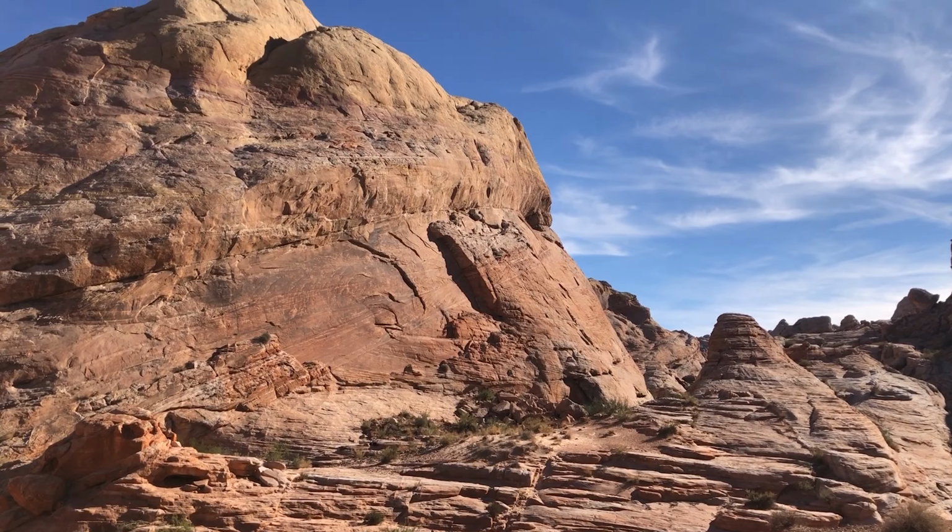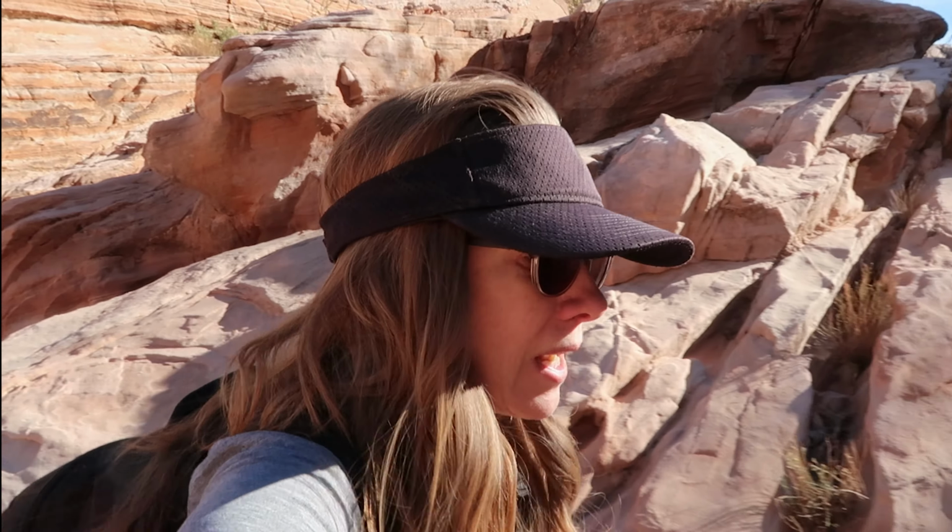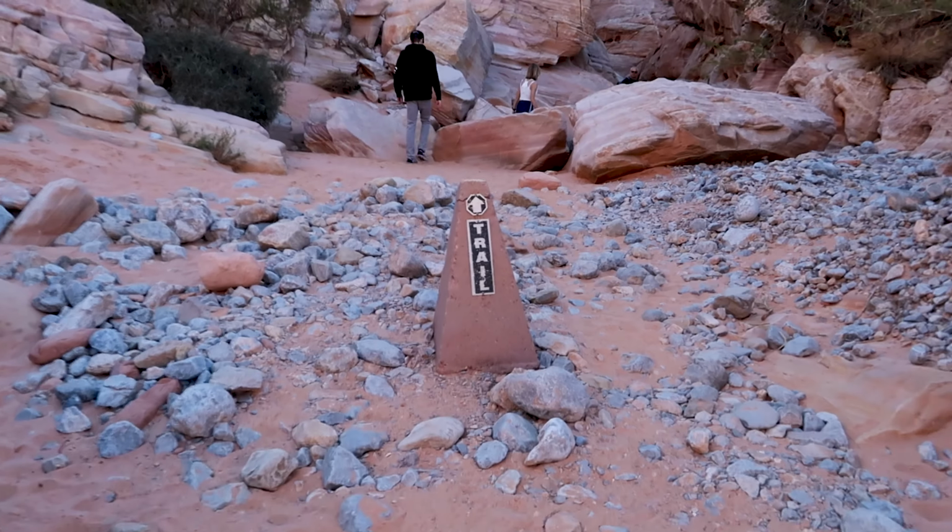Once you get to the movie set, it gets sandy again, and then the loop starts to turn around and go back the other way. Apparently that movie set was from a 1965 movie called The Professionals. That is before my time, so I am not familiar with that movie. There are little signs telling you which way to go.